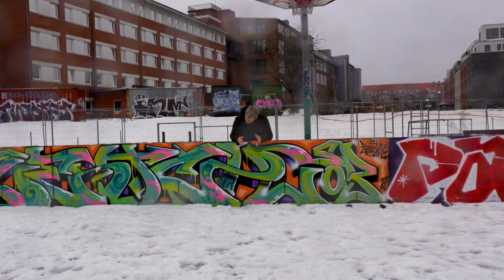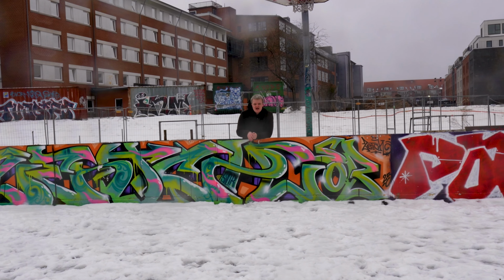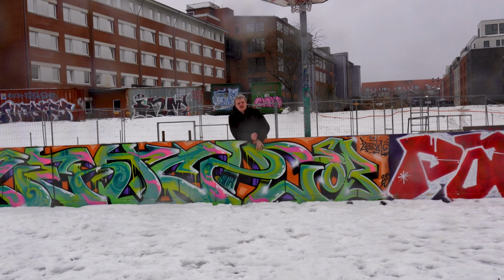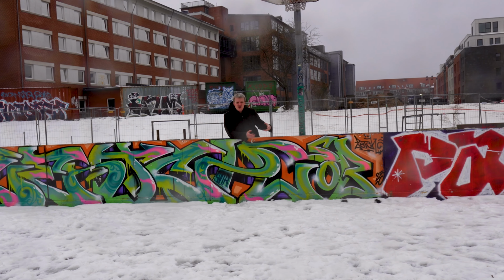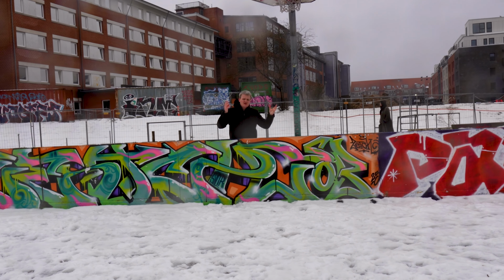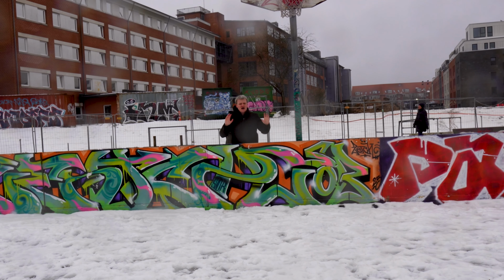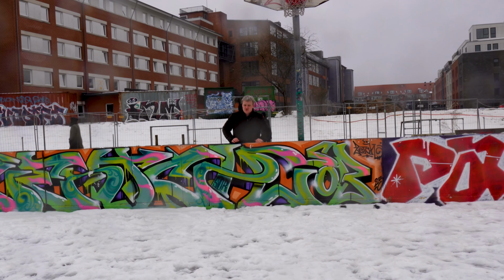And what's the big difference? Well, there's time and effort put into making this. It is not something you just scribble down and then you have art. It is time, effort, energy, a willingness to make something that is more than just your name. So that's the big difference between vandalism and art. And this is truly street art.